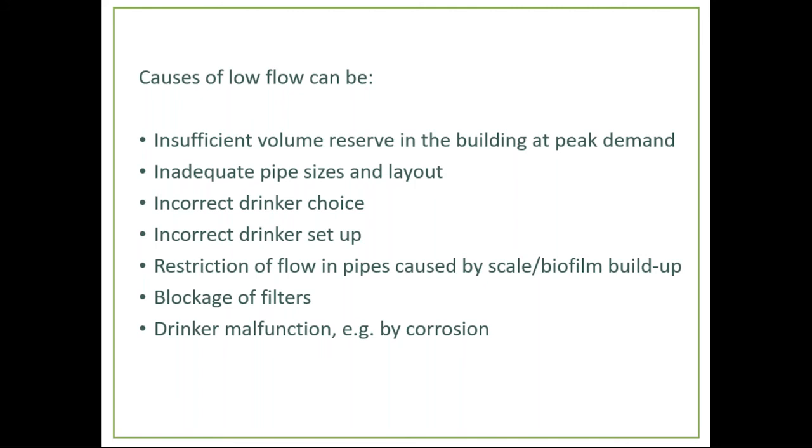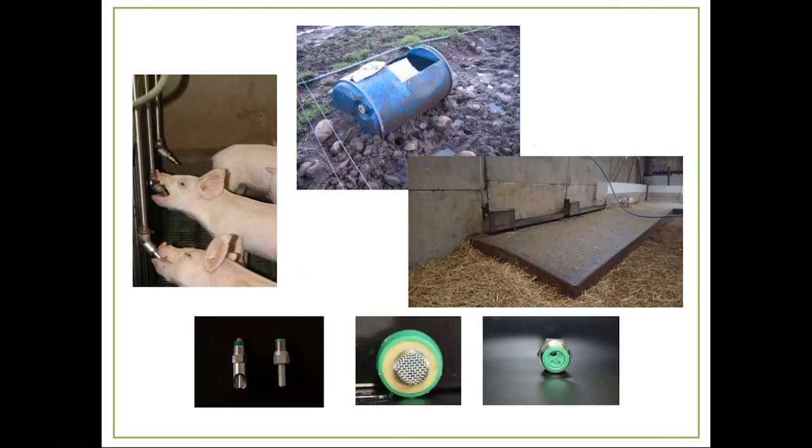For instance, at the back of nipples there is a filter which is there to take out any organic matter, and also behind the nipple there is a restrictor which is set in order to prevent excessive flow, which in itself can be a cause of wastage of water. So under high pressure systems, the restrictor is there to limit the flow to what the pig can comfortably swallow. If these restrictors have become blocked for whatever reason, or the filters are damaged, or alternatively the nipples themselves have corroded, then we can end up with incorrect flows in certain areas of buildings.